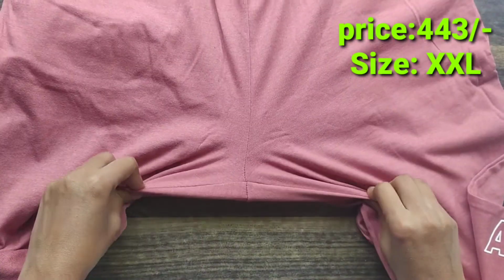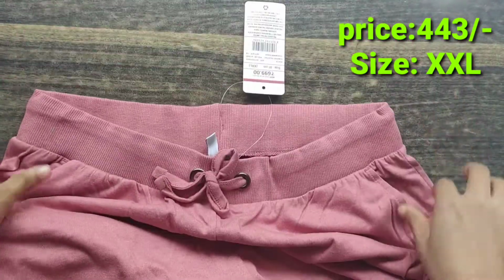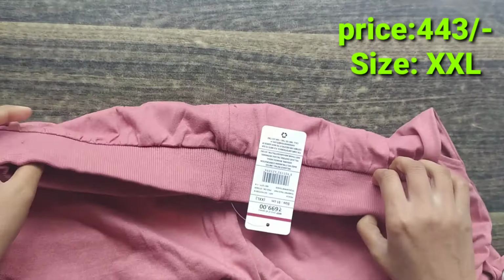If you are facing any problems and product issues, just raise a complaint. If you don't get the raise a complaint option, just send a mail to customercare@ajio.com.